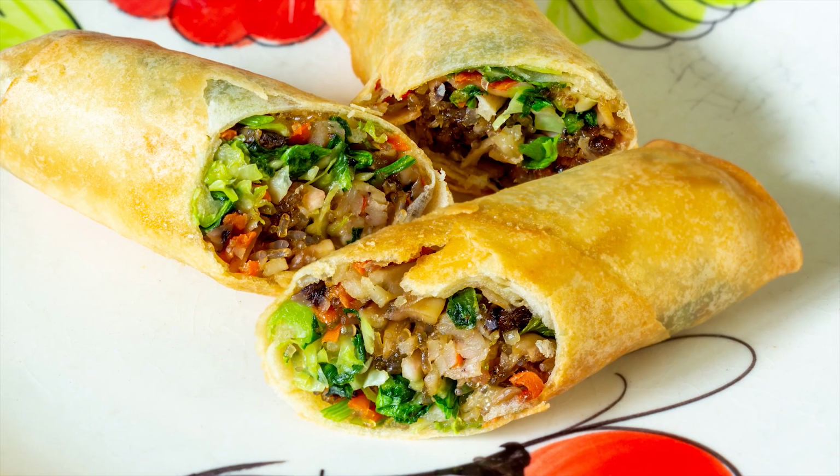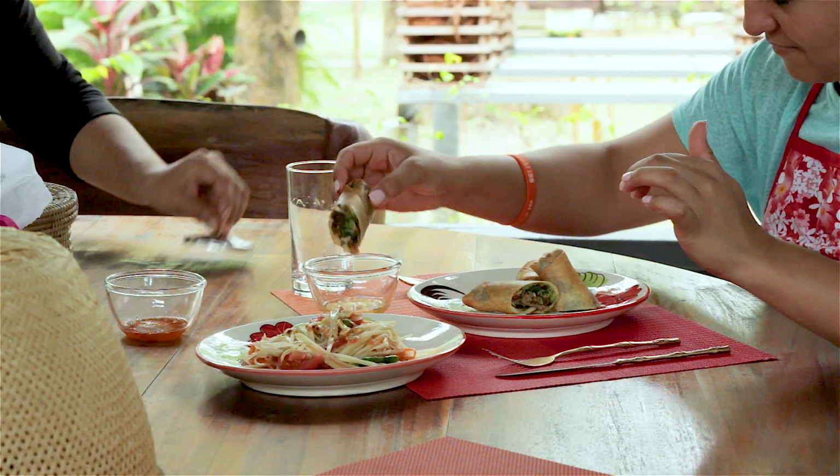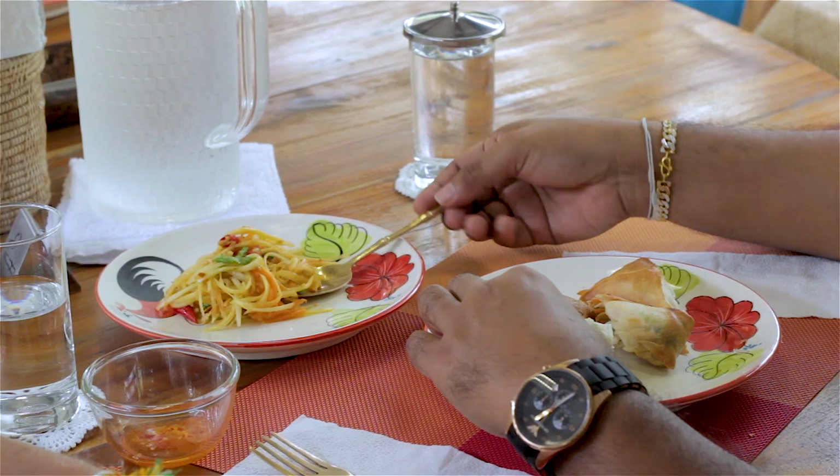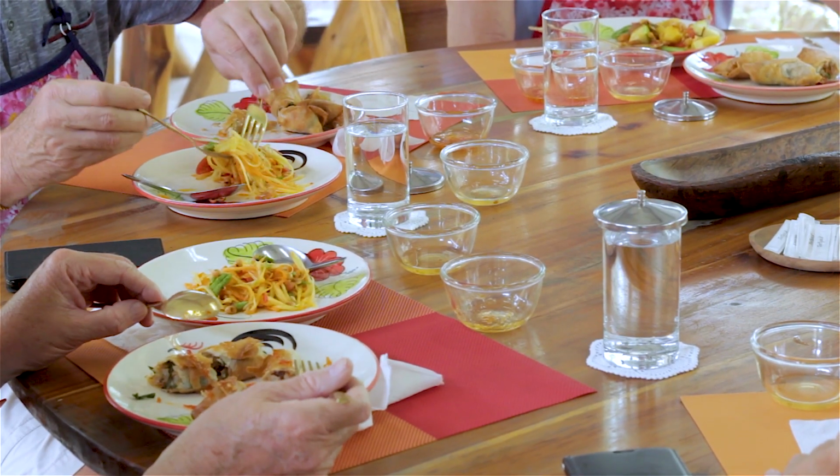A bite of a crispy crust with a tender, flavorful filling of the rolls dipping in a sauce, in combination with a crunchy, spicy salad, will warm up your appetite before we get to the main menu.